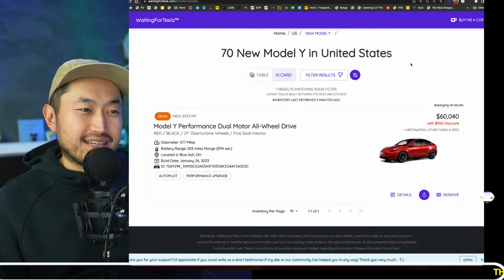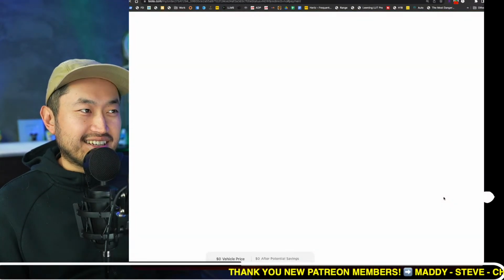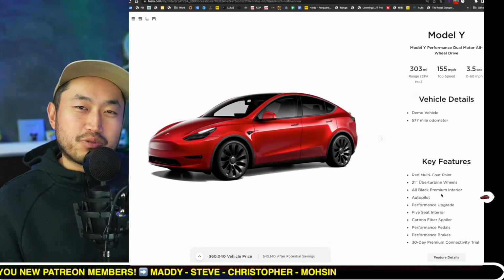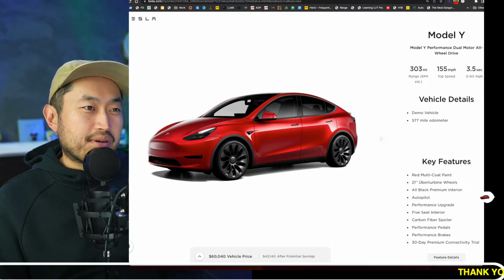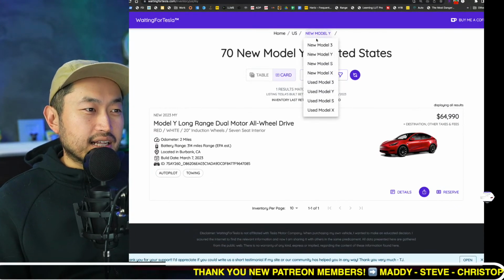But 70 brand new Tesla Model Ys available for sale. Let's see if this one is actually still available. And yep, there it is, still available. I mean, it kind of makes sense because red is definitely a special color, and you've got to be willing to pay that $2,000 price increase for red, and it is still available for sale.